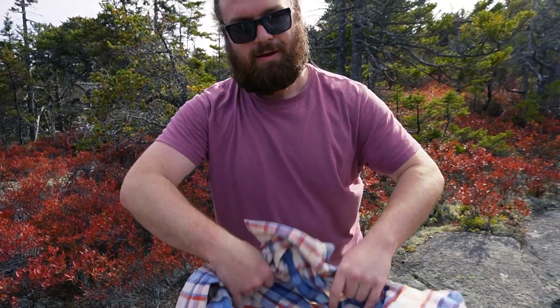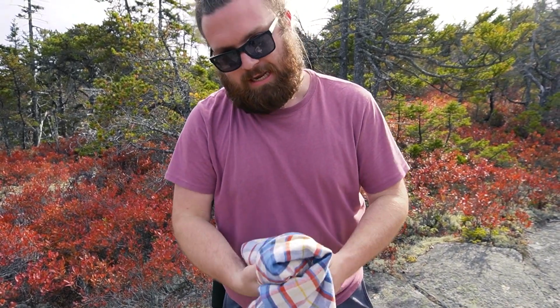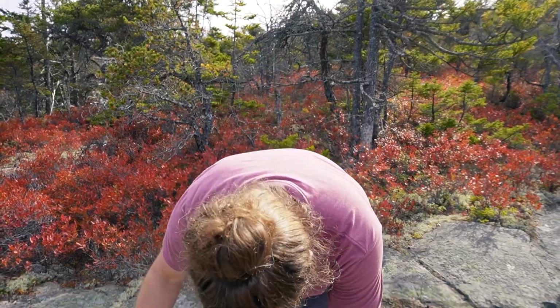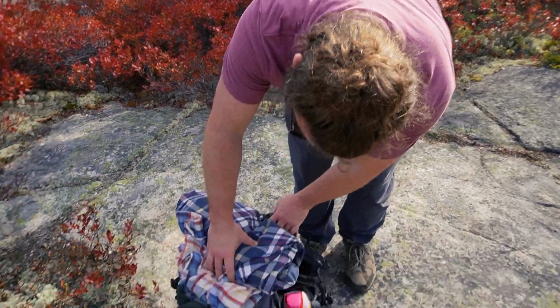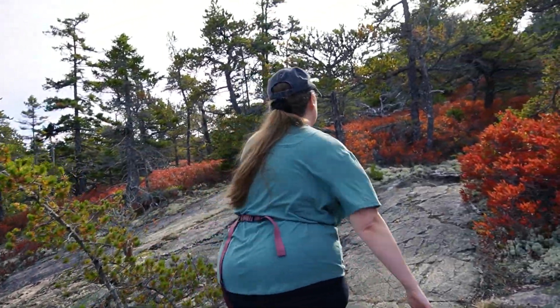Already stripping. A little warm. It was chilly. Now it's not chilly. It's chilly for about 5 full minutes. Is this the right way?